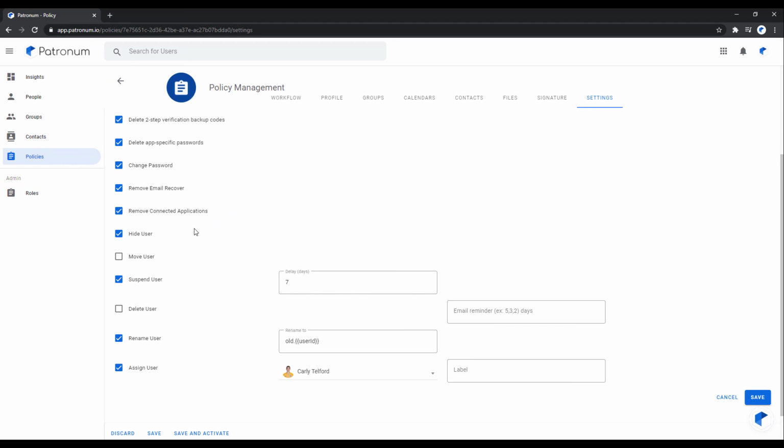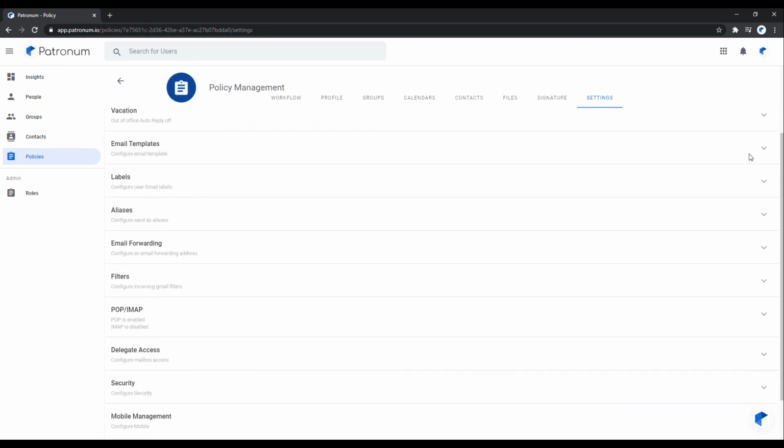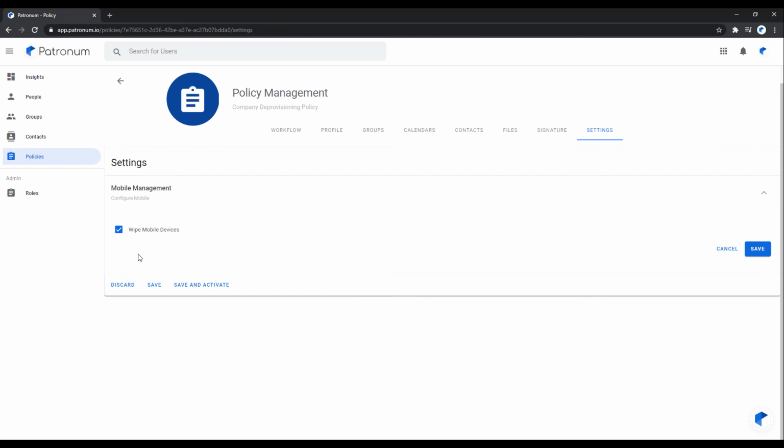In order to prevent users from seeing Harry in the Google address book, we can hide his account, before ultimately suspending the account and then finally deleting it. We can delay these steps, in case we need to perform some manual checks. As Harry has been with our organization for many years, our clients will still try to email him. We can prevent these emails being lost by assigning Harry's email address to a colleague within his team. The last step in our offboarding process is to make sure Harry's mobile device is wiped of all company data.